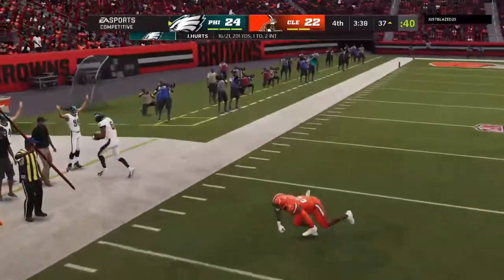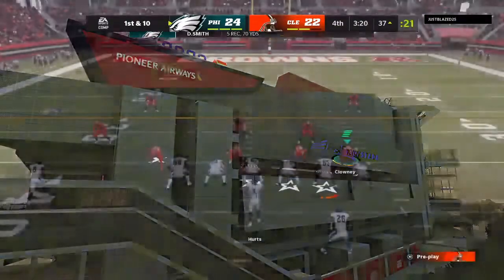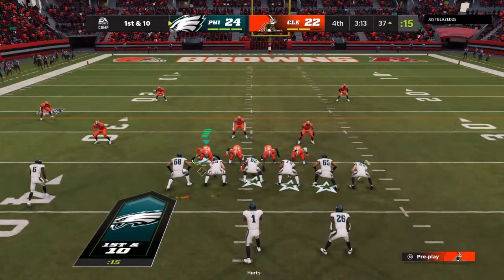Smith catches left side. Well, that should be a reminder defensively, and I think it's a reminder to myself because you just can't sell out to stop the run. There's still enough time that this offense can move the football through the air, even on 1st and 2nd downs, and they obviously picked the right spot to throw the ball there.